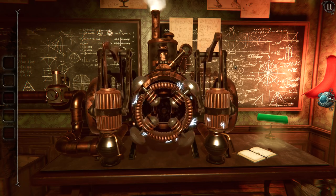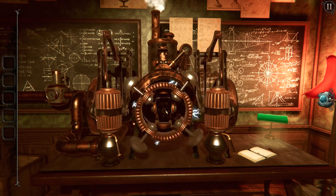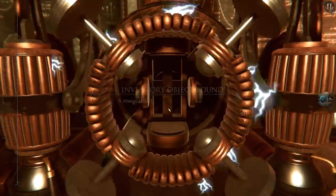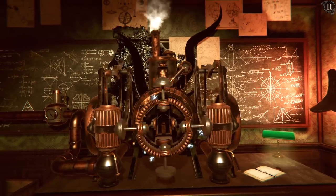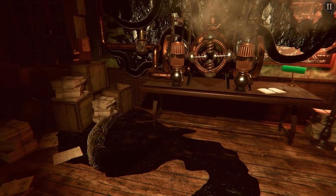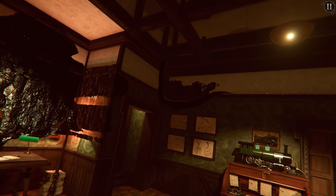Ah! Okay. That's spinning real fast. But there it is. Can I just reach in and grab it? Ooh, careful, but I got it. I've got a strange artifact. The study is now getting corrupted. We're done here. We've completed another room. Okay, time to back away, Mr. Investigator.